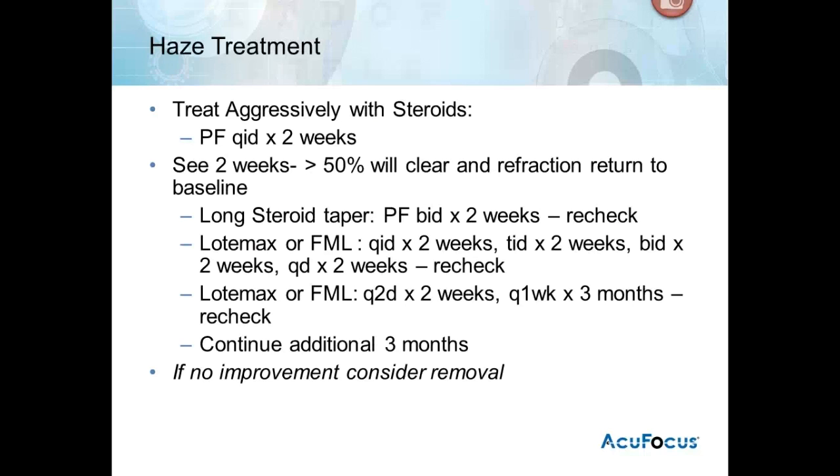And then we keep on that Lotamax or FML, and we actually go for every other day for 2 weeks, and then every week, 1 drop a week for 3 months, and recheck them then. And we could continue that for an additional 3 months. And we find that will keep everything under control. If after the first 2 weeks you see absolutely no change in the refraction, they're still hyperopic, the haze is still there, there is no change in anything, then at that point that's where we'll consider removal.